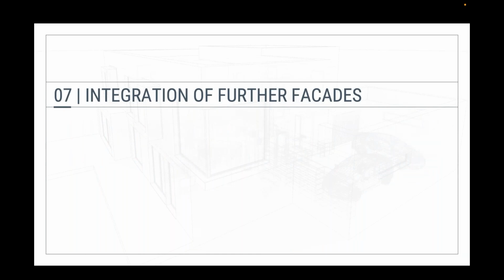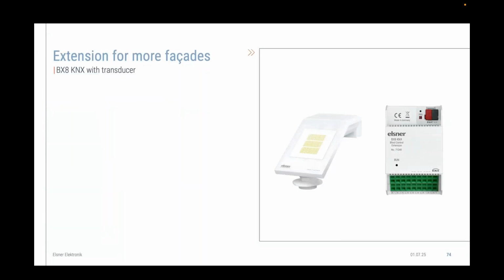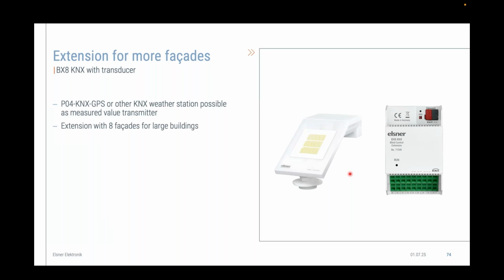Okay, now we want to show you how to integrate further facades. As you know, our Suntracer KNX Pro can manage up to 12 facades, but if you have more, you can see here our BX8 KNX blind control extension together with the SL. These two devices you can use to extend your facade automation. With the 12 of the Suntracer Pro, plus 8 with the BX8, you have 20, but it's not the limit. You can use several BX8 controllers to make a huge facade control.